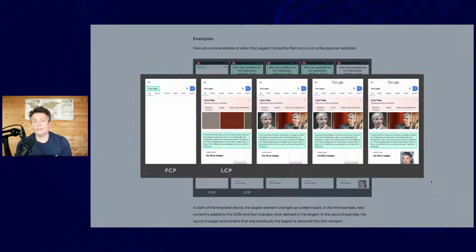Now, in this Google example, we can see that the first contentful paint is for the keyword Larry Page, which is one of Google's co-founders. And in the second sequence, the largest contentful paint changes from Larry Page to this text block about Larry Page. And this actually ends as the largest contentful paint because it's the largest element that's shown to the user.